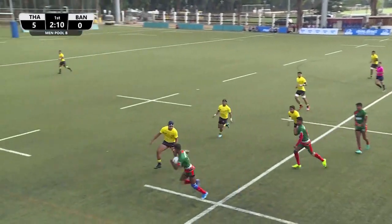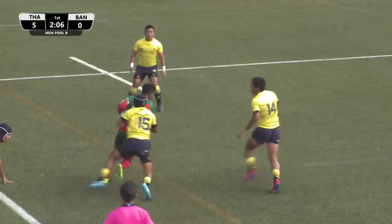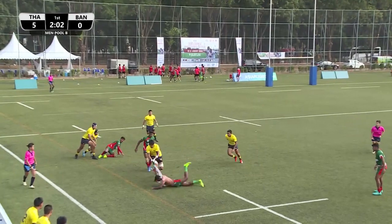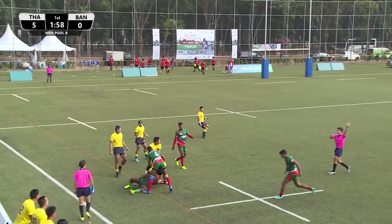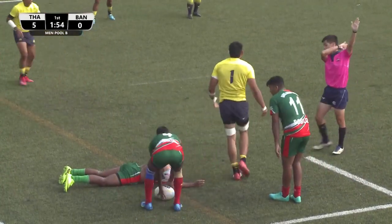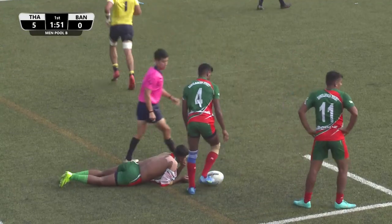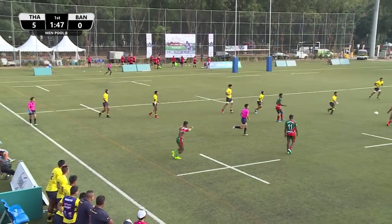Bit of a goose step there from Bangladesh. It's their number 4. It's Anozurahman, number 7, Shahid Zuman. Swung by the jersey from Thailand. It's a penalty. High tackle. The Bangladesh jersey has come off second best there.